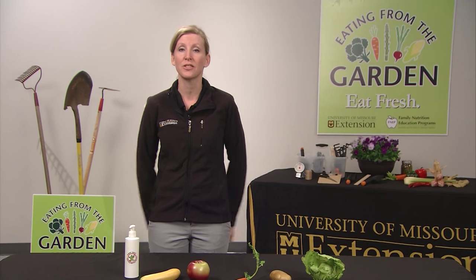The second student will peel the carrot. The third student will peel the apple and wash it. The fourth student will rinse the lettuce leaves. And then the fifth student will wash and scrub the potato.